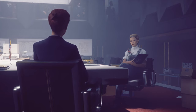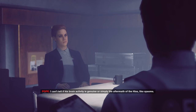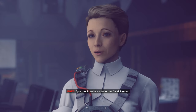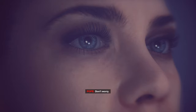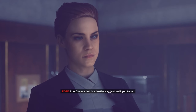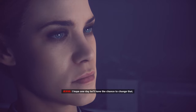How was Dylan? The same. I can't detect any activity, but his physiology has certainly been altered by it. I can't tell if his brain activity is genuine or simply the aftermath of the hiss, like spasms. Dylan could wake up tomorrow for all I know. I really can't say. Then I just have to wait for him. That's fair. He waited a long time for me. Don't worry. We'll be monitoring him round the clock. If he wakes up, we'll be ready. I don't mean that in a hostile way, just... well, you know. I hear you. My brother isn't exactly popular around here. I hope one day he'll have the chance to change that.